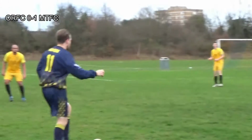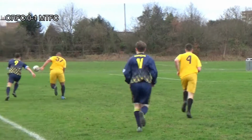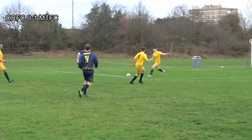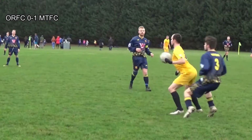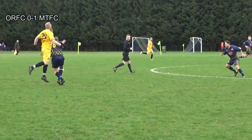Orpington now have a throw-in down on the left wing, and despite being 1-0 down, they came out after that goal like a house on fire. They were up for it. They were pressing. They did not want to lose this game. They were determined to get an equaliser as quickly as they could. Luckily for us, they weren't able to break us down very early.